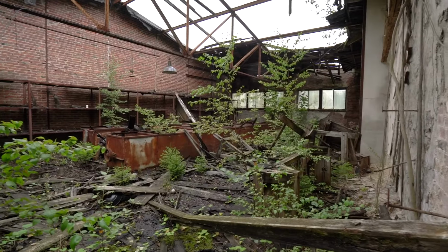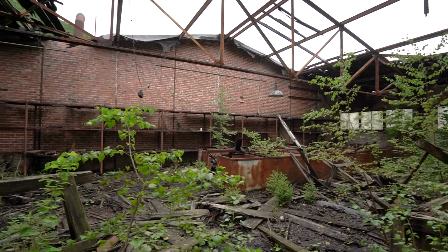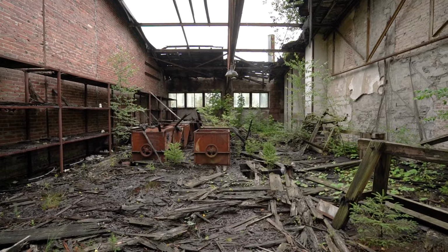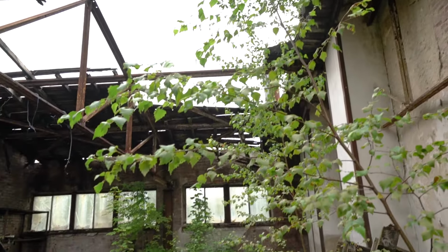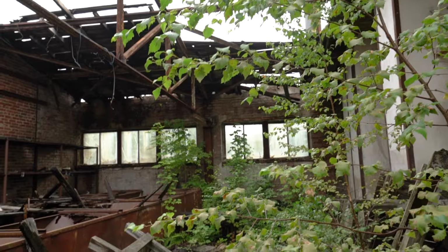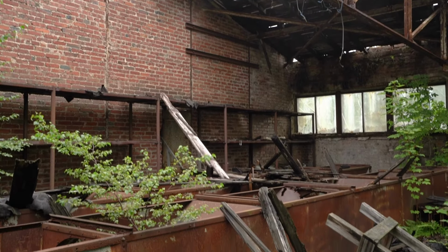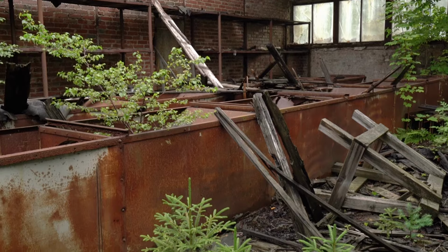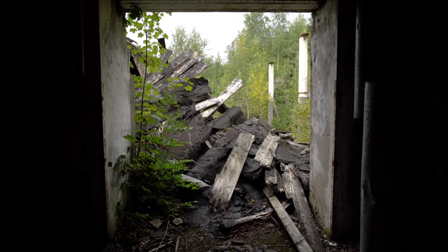Eventually we made it to the roof of the oldest part of the factory. The roof was long gone, allowing plants to grow in the old factory hall. Besides this payback from nature, coal hoppers could also be found. These related to probably the main highlight of the factory.